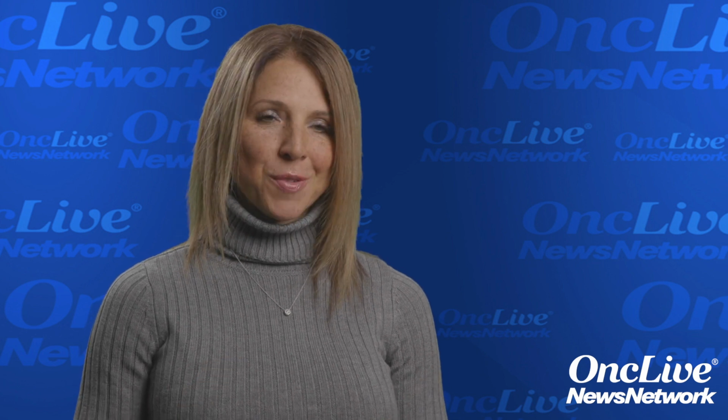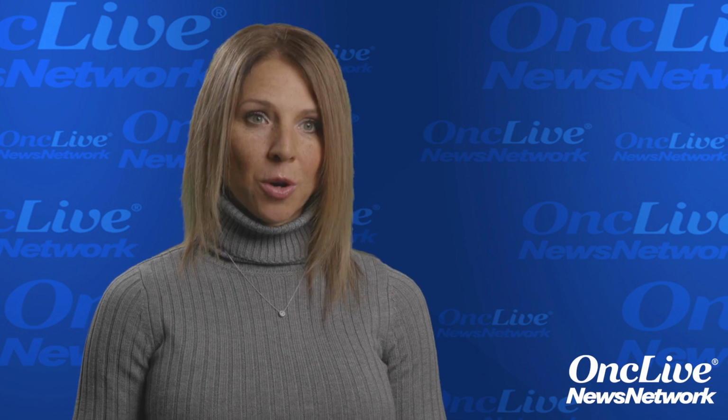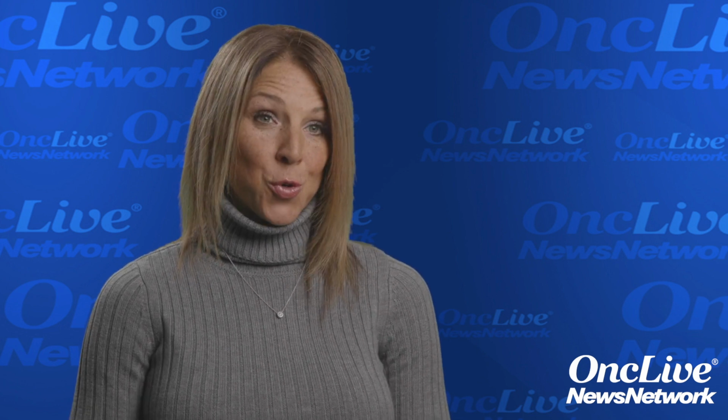So for me, and even looking at the NCCN guidelines, forget my opinion, it's there, first line. Whether you have a 17p deletion or you are without the 17p deletion, it's front line, acalabrutinib plus or minus obinutuzumab. And so for me personally, I would use it first line in any situation. High risk cytogenetics, age greater than 65, it really doesn't matter. I think the drug has proved its worth, and I think that people are doing really well.